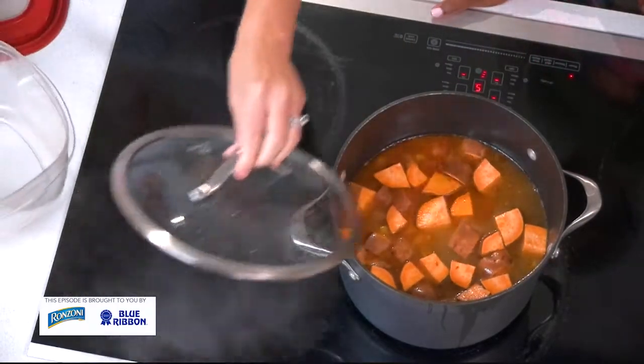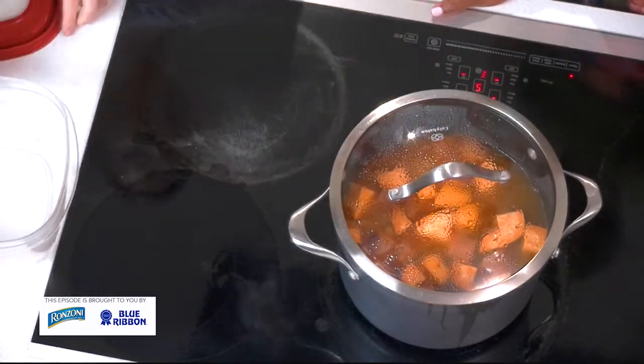Okay. And we're just gonna walk away. Put that on and we're all finished until 15 minutes from now. Perfect. So Amanda tells me that she is not a classically trained chef, but the way this kitchen smells and the way this pot looks, I don't believe that.